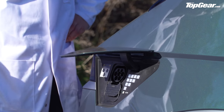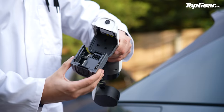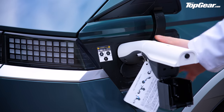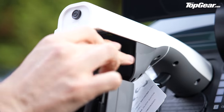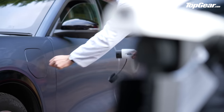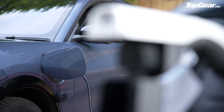But the Ioniq 5's real trick is not how fast you can charge it, it's what it can charge for you. Because it has an 800 volt electrical architecture underneath, you can discharge the battery to run stuff like a fridge or a toaster, anything with a socket really. If you're feeling really generous, you can even rescue a dead electric car.